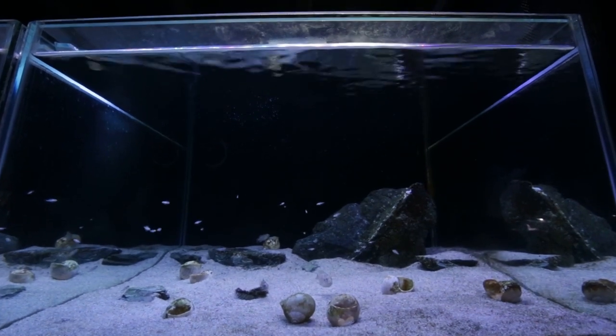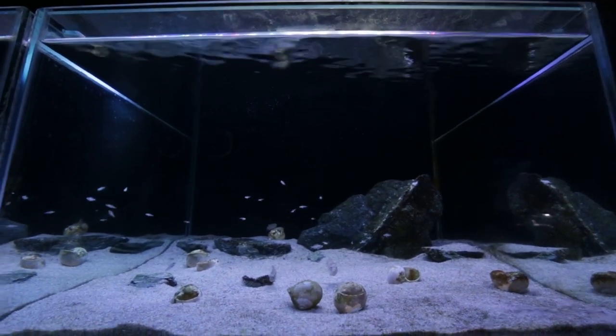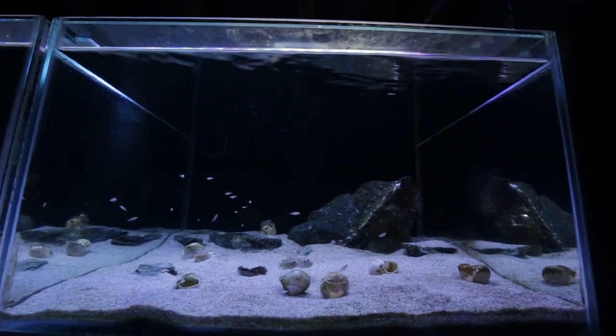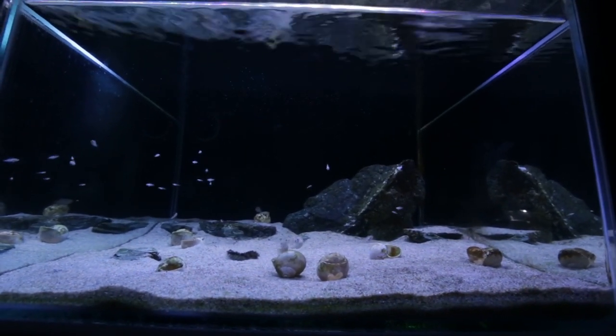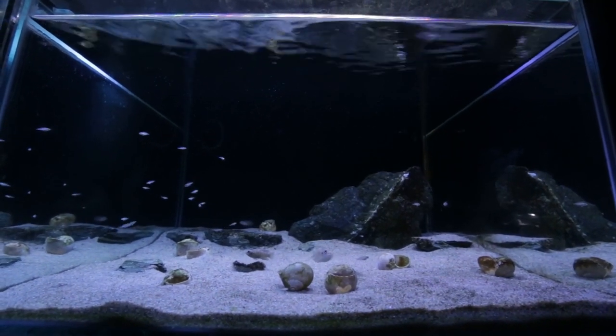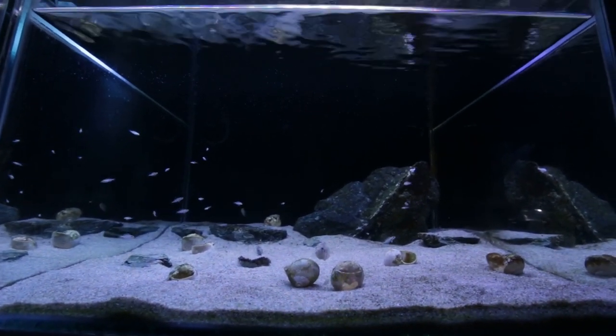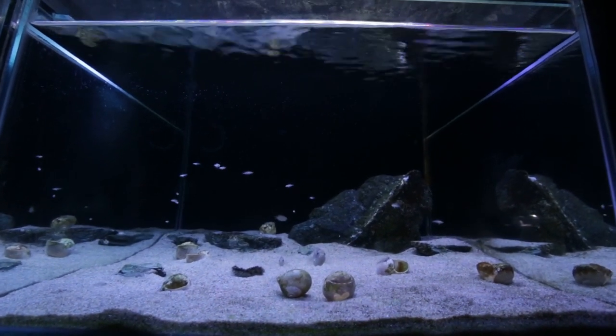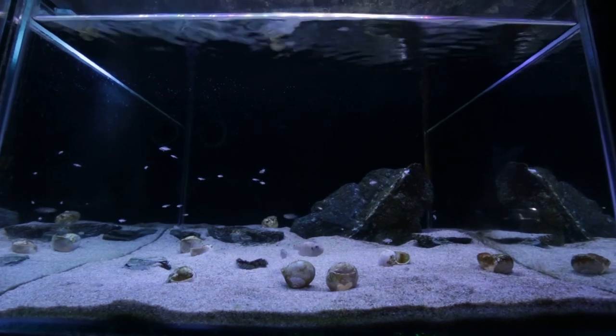He's got another female at the back, which he readily spawns with as well, but he mainly spawns with his female here at the front of the tank. So yeah, you can see there's a lot of fry in here. I'm guessing probably about 20 to 30. I'm not exactly sure. It's hard to see them all because they are quite camouflaged on the pool filter sand that I'm using as gravel for the tanks. But yeah, they're growing pretty quickly.